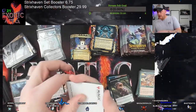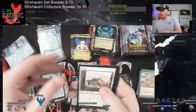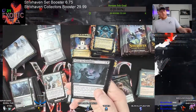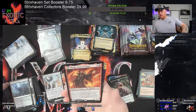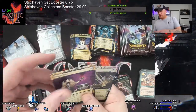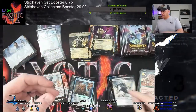Is it foil? I thought that was maybe a foil archive card, but I think it's not after looking at it a little closer. I think it's got black in it. It's probably Village Rites. Yep, Village Rites. And a foil Manitou, that's not bad.